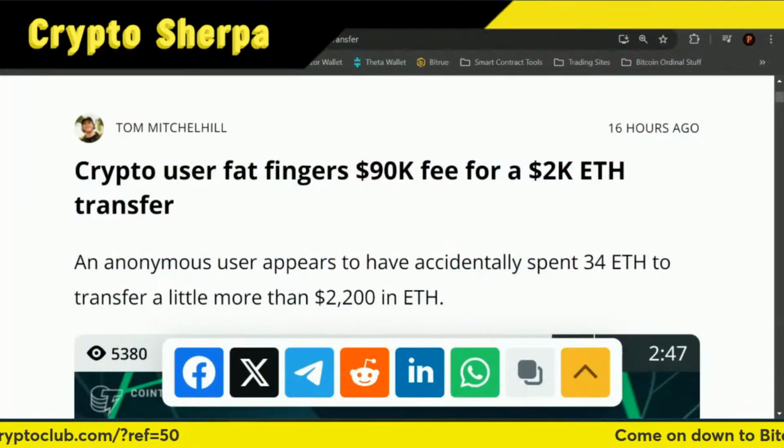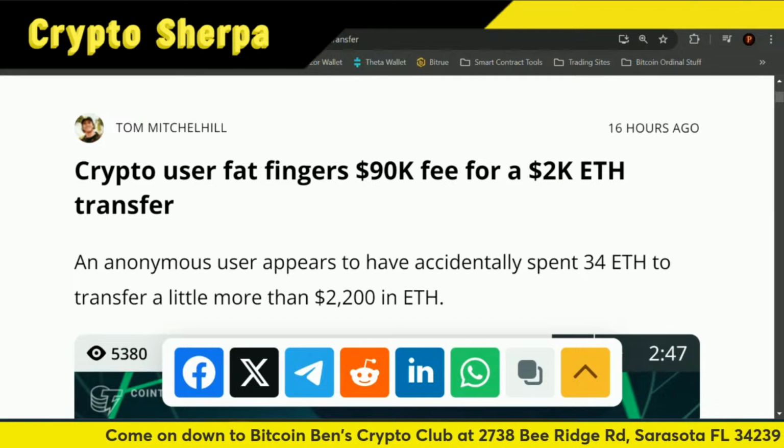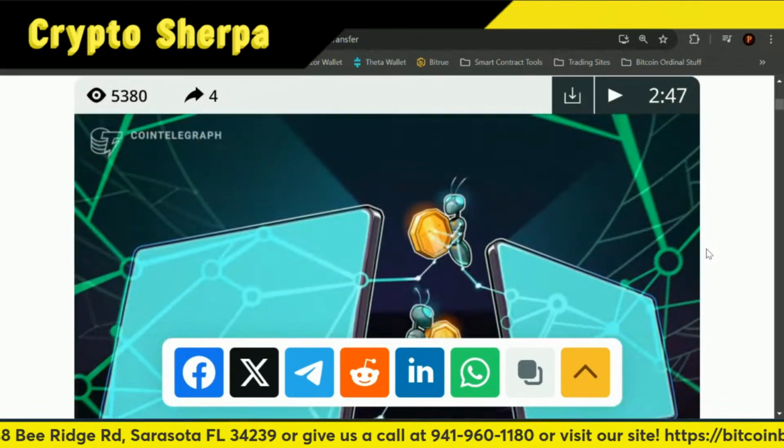So again, like I said, the first article is coming from Cointelegraph: crypto user fat fingers $90,000 in fees for a 2,000 Ethereum transfer. An anonymous user appears to have accidentally spent 34 Ethereum tokens to transfer a little more than $2,200 in Ethereum. So definitely always be on the lookout when verifying your transaction. When you're clicking send, just don't be going pop, pop, pop, pop, pop, done. Verify everything. Look at the gas fee. Make sure you know where it's going, how much you're sending. It's just the little things, to be on top of it.